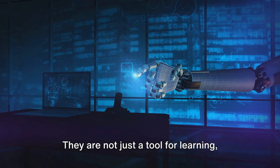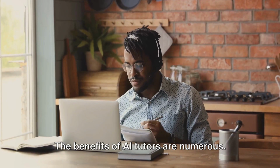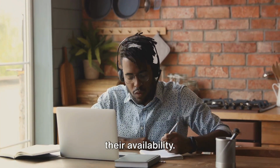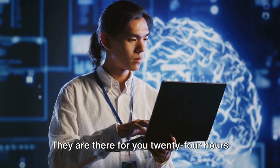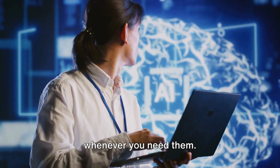They are not just a tool for learning, but a tool for understanding how you learn. The benefits of AI tutors are numerous. One of the most significant advantages is their availability. They are there for you 24 hours a day, 7 days a week, ready to assist whenever you need them.